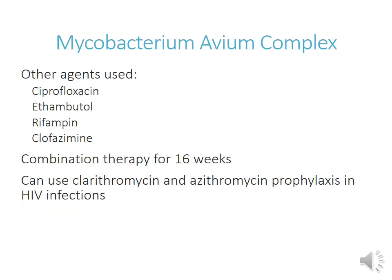Other agents you may potentially see used include ciprofloxacin, rifampin, things like that. Because the patients are typically immunocompromised, you do need to treat for a longer period of time, so say 16 weeks in this case. And if you ever see, say, an HIV patient who's on azithromycin for an indeterminate period of time, most often this is due to prophylactic use to help prevent MAC infection.